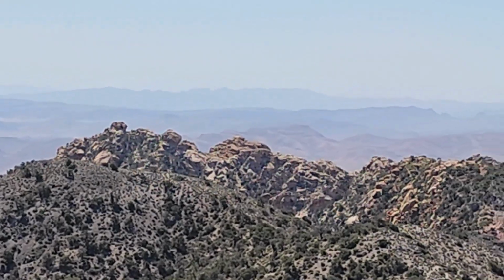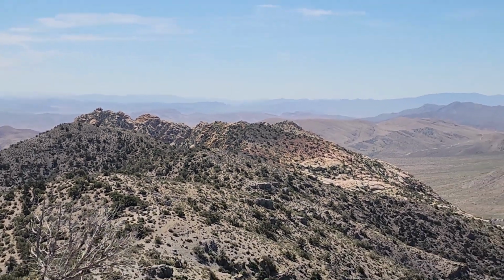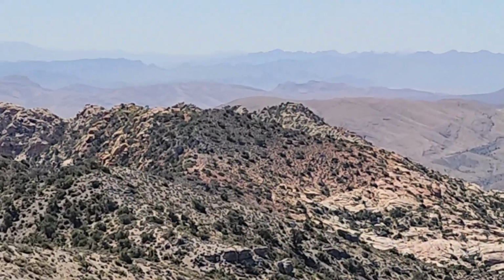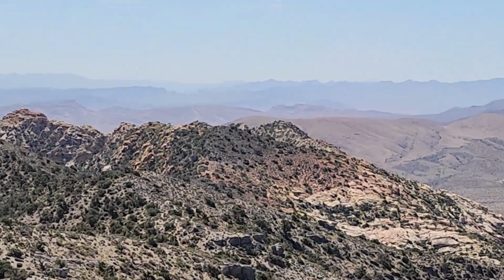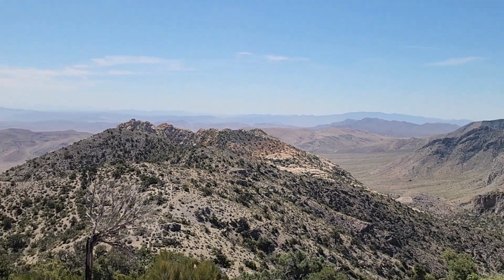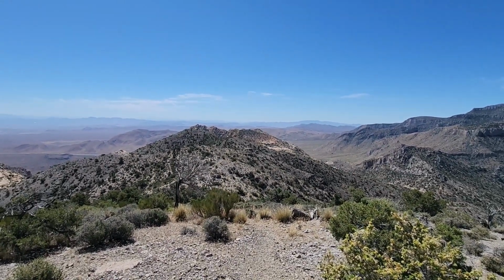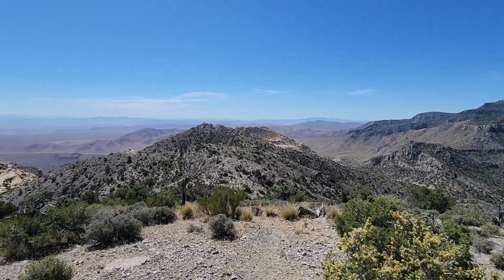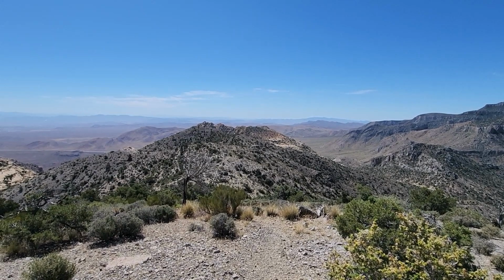We're going to head toward it, and then there's going to be what I call the South Peak connector. And it's a little dip, little saddle that gets you over to South Peak. At least that's what it looked like on the topographical map. But we're going to see today what things actually look like.